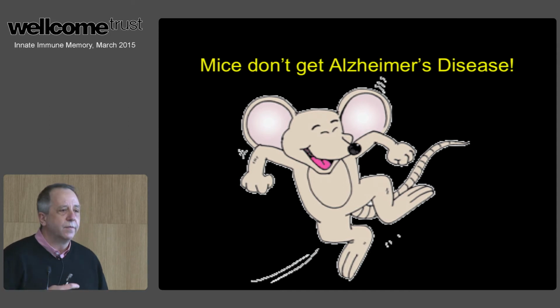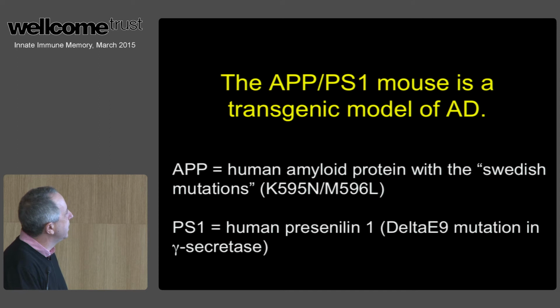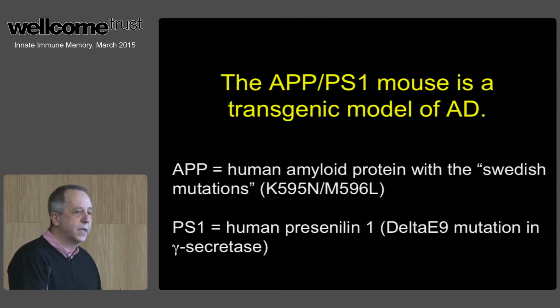So people in the field have gotten around this problem by creating transgenic animals. And the one that is most widely used, although by no means is it the only animal model of Alzheimer's disease, is the APP-PS1 mouse. So this is a mouse in which the expression of human amyloid protein and presenilin 1, or the gamma secretase, is generated through a transgene, and that transgene carries two mutations. One, it carries a mutation in amyloid precursor protein that's found in a Swedish family, so this is known as the Swedish mutation, and two, it carries a mutation of gamma secretase. And if you were to have either of these mutations, you would have Alzheimer's disease.